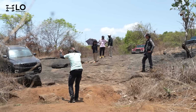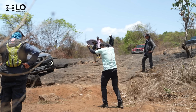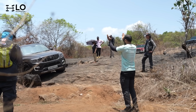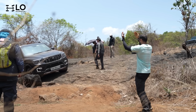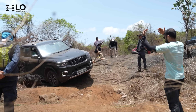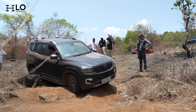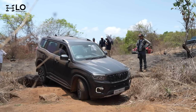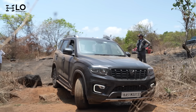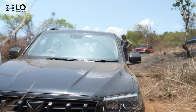The ScorpioN follows the exact same line as the Thar Rocks, but takes a tighter turn at the end, and you can see that the front right tire, which is running on lower pressure, almost going completely flat as it takes the entire weight of the car. But this is okay because this is a momentary issue. But the only thing you have to be very careful here is that you don't cut on a rock, because there's a bulging of the tire and you don't want a sidewall tear. So your line is very important, and that's where your spotter's role becomes very crucial.